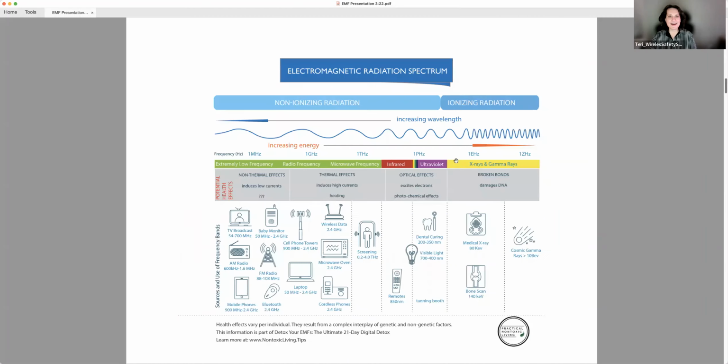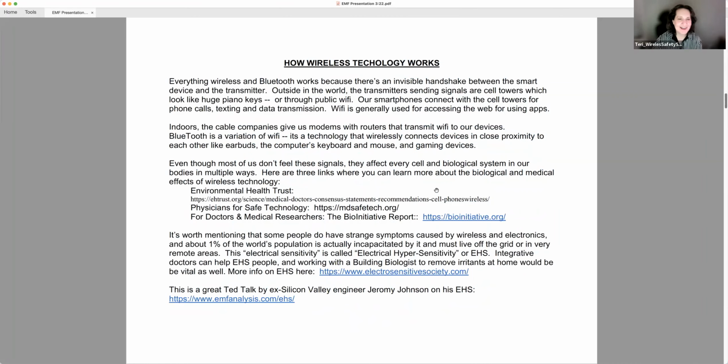So my next slide is, how does wireless work? Everything wireless and Bluetooth works because there's an invisible handshake between the smart device and the transmitter. Outside in the world, the transmitters sending signals to our devices are cell towers. And the cell towers look like great big white piano keys at the top of buildings.